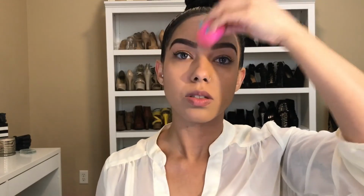So with the Beauty Blender, it does feel a little lighter. So maybe if you use a foundation brush, it maybe gives you a little bit of that heavier feeling. But with the Beauty Blender, I mean, it still is moist, but it just feels very light on the skin. So that's definitely a good thing.